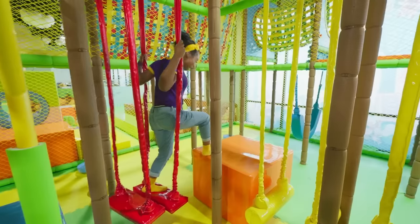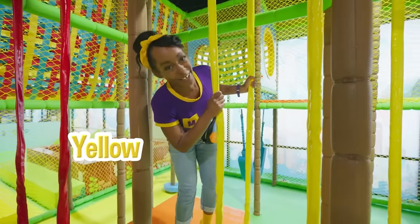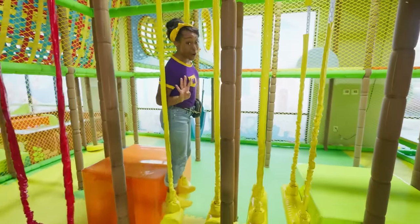Let's keep going. Oh, some more stepping stones to cross, but yellow this time. Oh, and I noticed there are 4 of them.